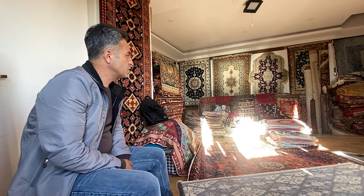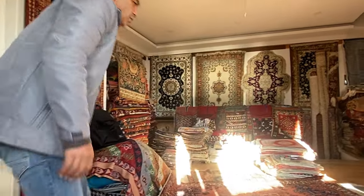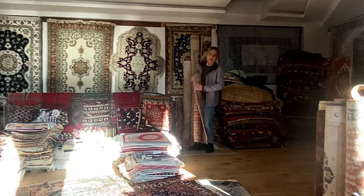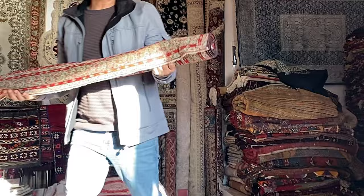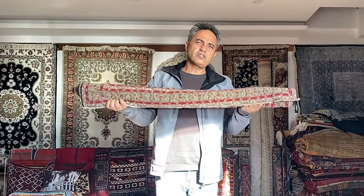What's the oldest one you have? We have something like 200-year-old here also. For example, I show you one 200-year-old. This is the most expensive one. This is pure wool. This is from Ziegler. Unique in the world.